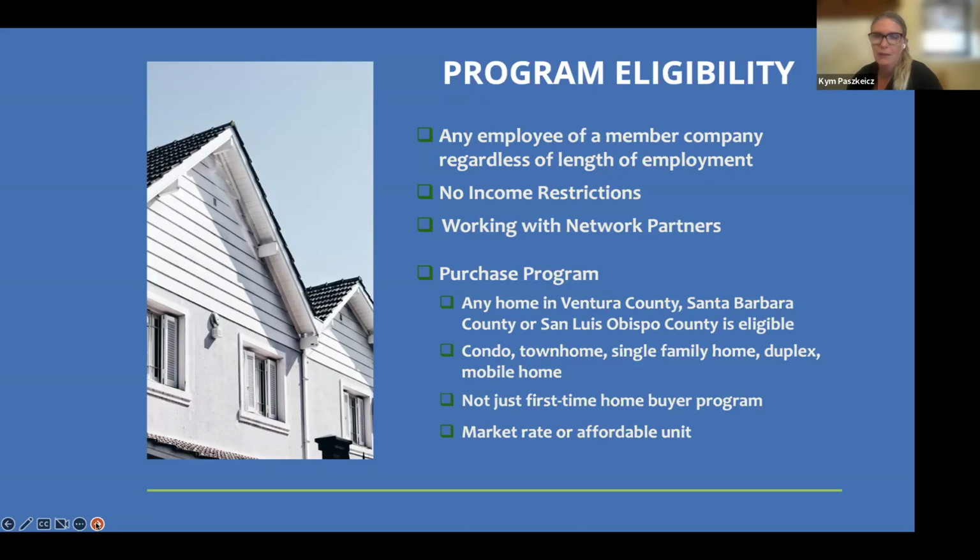For the purchase program, you can buy a home anywhere in Ventura, Santa Barbara, or San Luis Obispo counties to be eligible. You could buy a condo, a townhome, a mobile home, single family home, or duplex. So any of those options work. Again, we want to stress this is not just for first-time home buyers. If you bought something in the past, you can still use these benefits, and it is for market rate or affordable units.